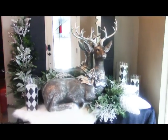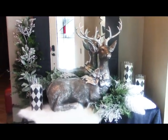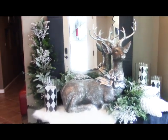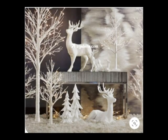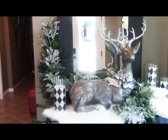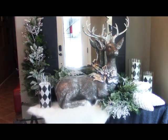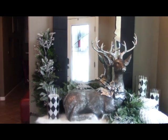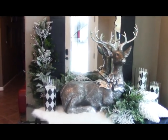So here's my concept, what I was inspired by. There was a beautiful vignette inside a Z Gallery, or it was either Pinterest, that I just adored and wanted to mimic here. I'll show a clip of what I'm talking about, but I'm just loving the standing and sitting deer concept. This deer came from QVC and it's from Martha Stewart. It also has another deer that goes with it, a standing deer, but I only use the sitting deer here.